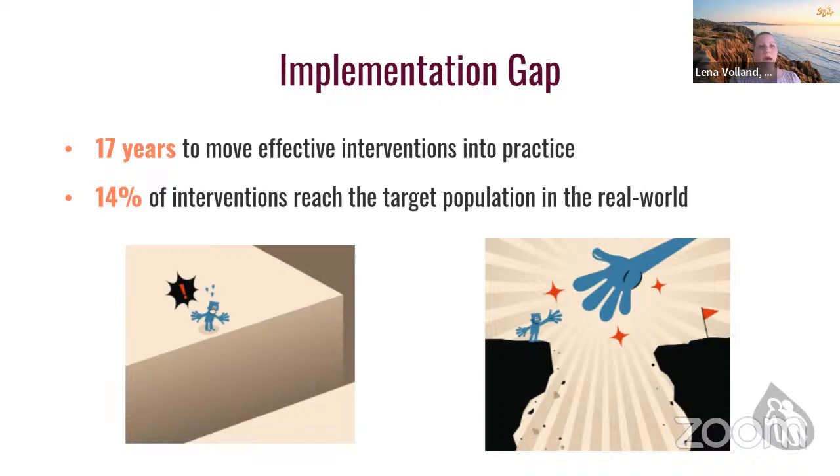So this is really why implementation science is so important. And it has really grown into its own scientific field over the last 10 to 15 years. So it's a rather new science. But it's really geared toward closing that gap, tightening the time and bringing more of the great innovations from research into our day-to-day clinical practice.